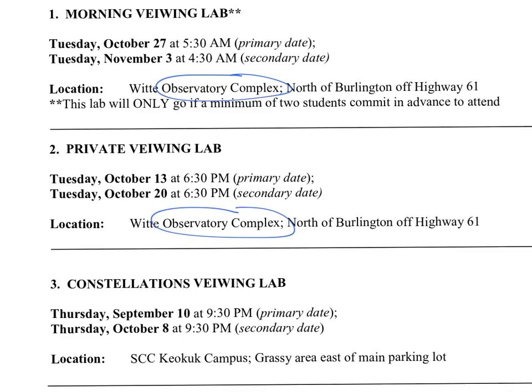If you're not familiar where that is, if you're familiar with Burlington, you take Highway 61 north from Burlington, and before you get to Mediapolis, there's a little town called Sperry on your right side. You're going to turn kind of left right after that. To get to the Whitty Observatory complex, you need to follow signs for Big Hollow Recreation Area, Big Hollow Rec Area. They are brown signs.